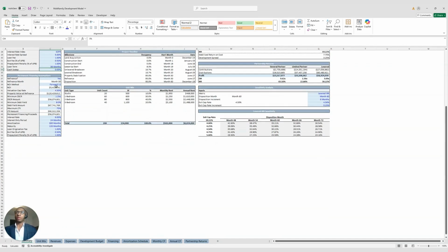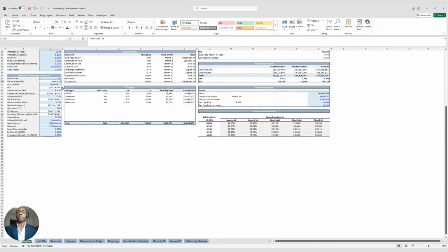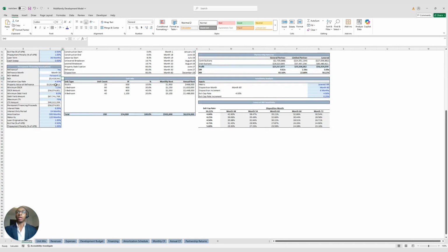Then we have the refinancing. So we can choose to include permanent refinancing in month 30. In this case, month 30 is driven off of the lease-up schedule, which we will cover on the revenue tab. Again, the forward 12 methodology, or you can opt to choose the trailing 12 or trailing 3 month as well for NOI. Then a valuation cap rate to arrive at a property value at refinance.